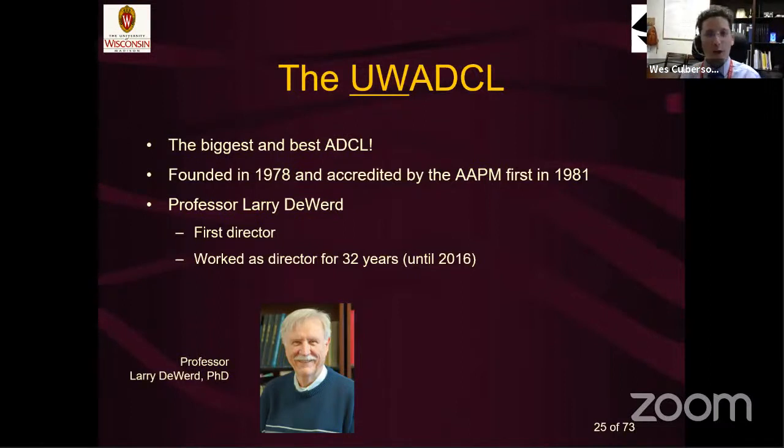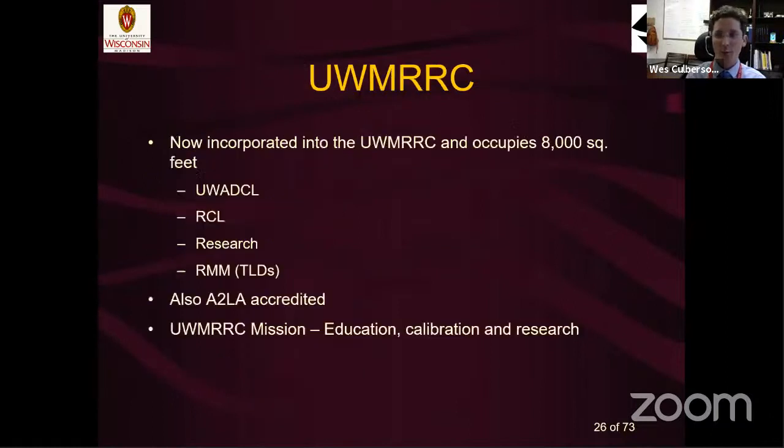And Professor DeWerd founded the lab. He worked as director for many years, and he gave the reins over to me about 5 years ago, but he's still involved, still does some research in the lab. And I think a lot of people might know him by name at least. And now the ADCL is part of what we call the UWMRRC. So the ADCL is accredited by the AAPM, but it is not accredited to do any research.